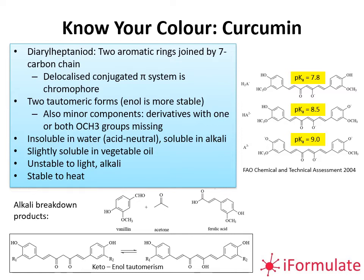It also has some minor components in there, so you have derivatives with one or both of the OCH3 groups missing. So curcumin is insoluble in water which is acidic or neutral, but it's soluble in alkali. It's also slightly soluble in vegetable oil. It's unstable to light and to alkali, and it's stable to heat. So it's important to know these physical properties when formulating curcumin.